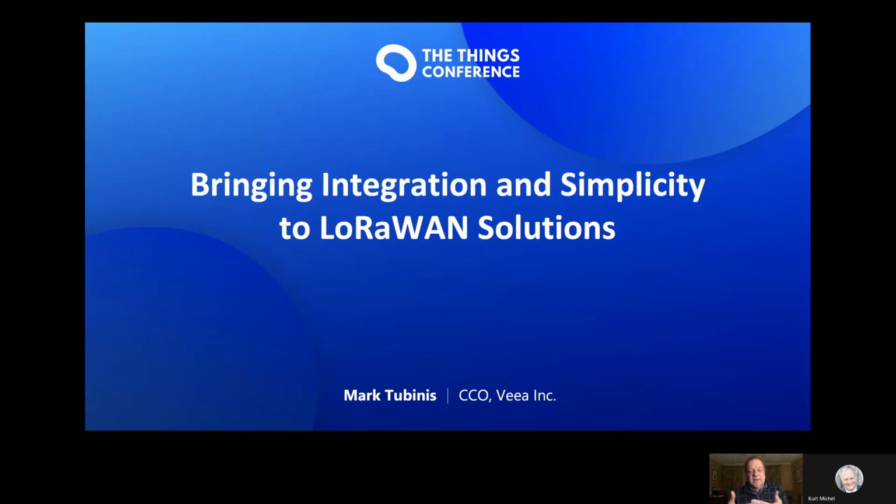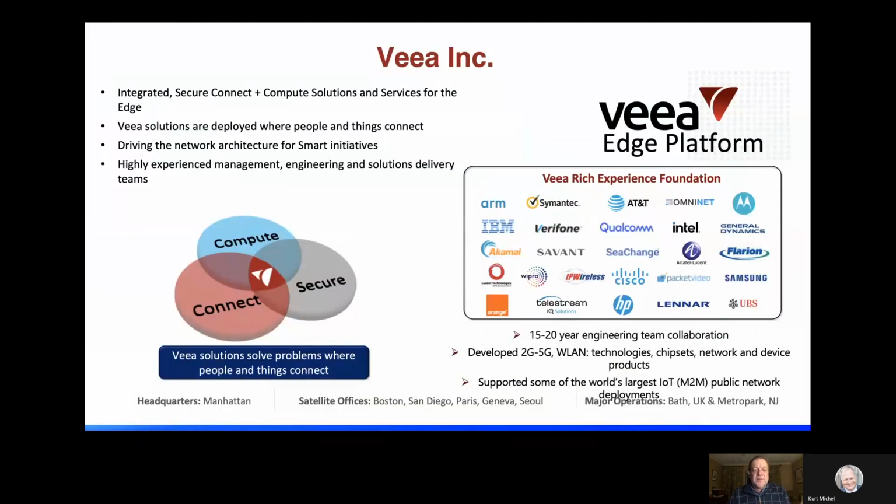And what we're finding is that in order to get the full benefit of LoRa technology, Veea is seeing all kinds of opportunities, but you need to be really conscious of how you can best bring LoRa technologies to bear in the marketplace. We believe it takes the integration of technologies, and having simple solutions that can be easily deployed is critical for success. Veea's technology portfolio is really its edge platform, and I'd like to talk to you about how it can provide that integration to help LoRa make its way into the marketplace.